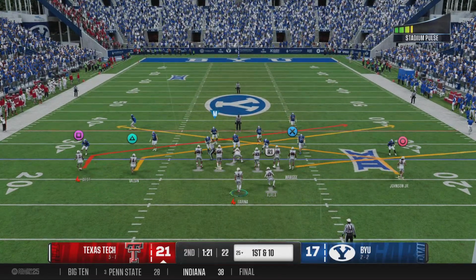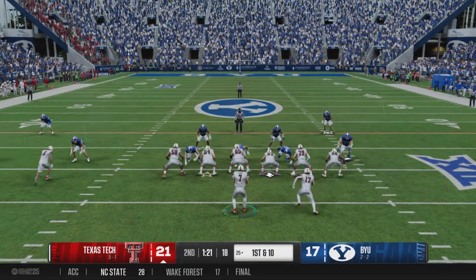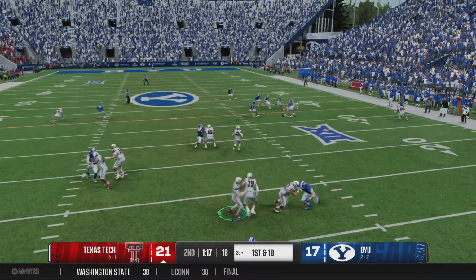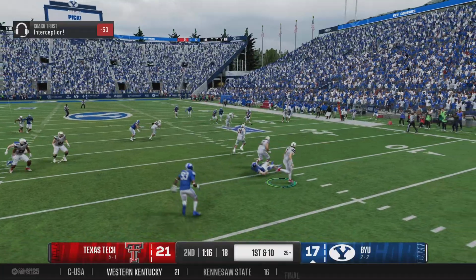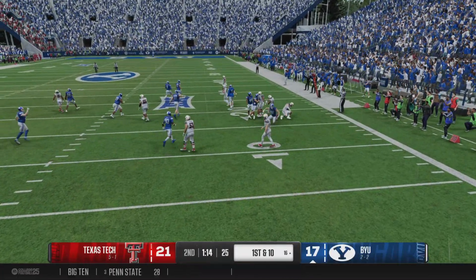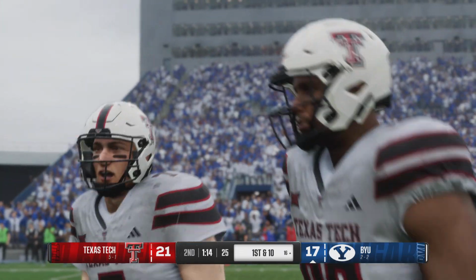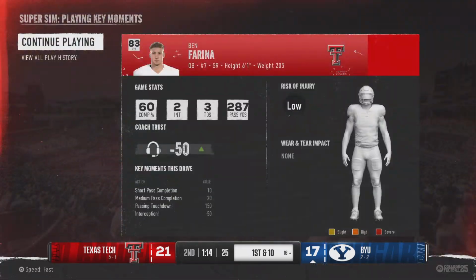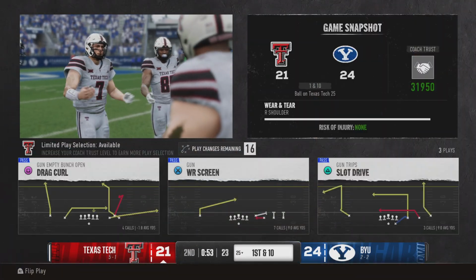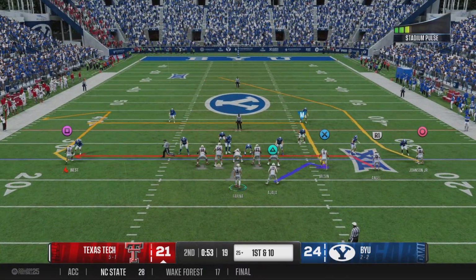They'll throw it on first down. Like, what the fuck are you doing? Oh my god, dude, stop. Like, how is that not pass interference? Whatever. They're going to go down and score a touchdown. Yeah, whatever. Fuck you. 24, 21, 53 seconds left.